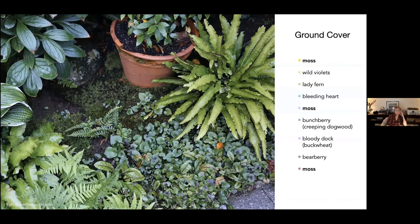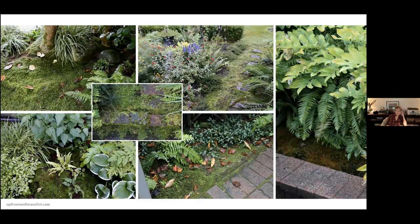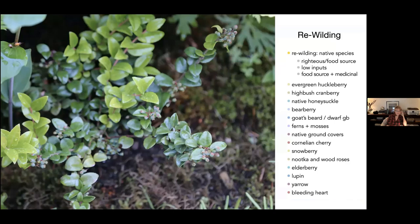Ground covers, we're using a lot of native ground covers and moss. They really are easy. I love moss. Some people don't love moss. It really mulches really well. You might consider not fighting the losing battle and just letting the moss take over, because it really is beautiful.